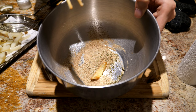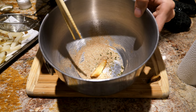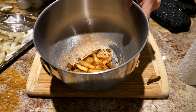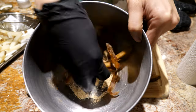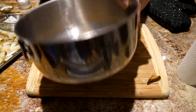So right here I have my own personal little mixture. It's with parsley flakes, I have celery salt, paprika, kosher salt, and garlic powder. And what I'm gonna do is add some of the fries into here and just toss it, just coat them. So they're perfectly good fries.